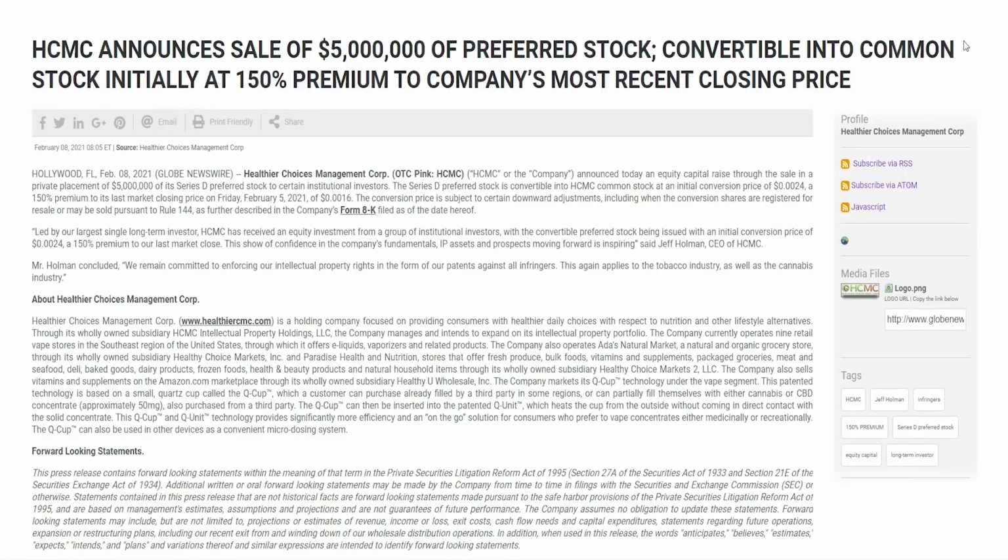So Healthier Choice Management Corporation announced today an equity capital raise through the sale in private placement of $5 million of its Series D preferred stock to certain institutional investors. The Series D preferred stock is convertible into HCMC common stock at an initial conversion price of $0.0024, a 150% premium to its last market closing price on Friday, February 5th, 2021 of $0.0016. The conversion price is subject to certain downward adjustments, including when the conversion shares are registered for resale or may be sold pursuant to Rule 144, as further described in the company's Form 8-K filed as of the date hereof.